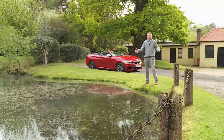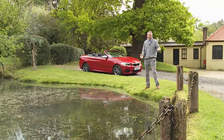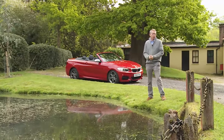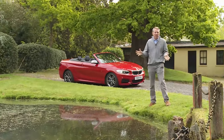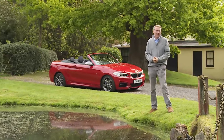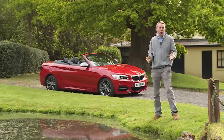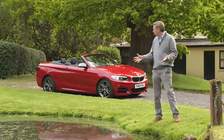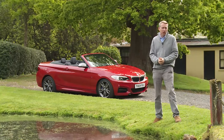Barring a lottery win or a legacy, people like you and I aren't likely to ever find ourselves owning a truly exotic open-top sporting car. Still, perhaps that doesn't matter, given the desirability of the current crop of small, fast but fashion-friendly fabric roof models. Contenders like this one, BMW's 2 Series convertible.